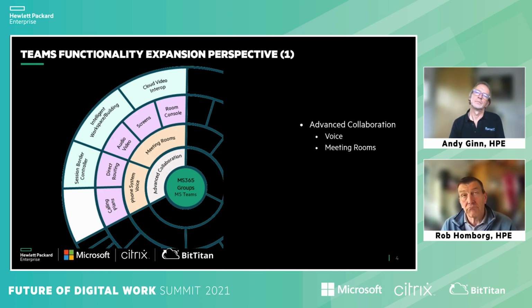Other, mostly larger organizations, and that has to do with the fact that phone system and calling plans are only available in a limited number of countries, only a handful. So larger organizations that have sites and user presence in countries that are not being serviced with calling plans need to work out a way to connect their on-premises components with the Microsoft phone system.